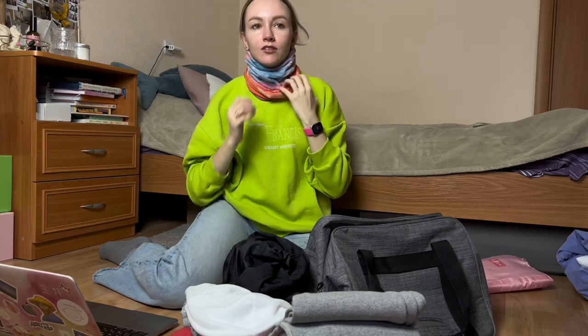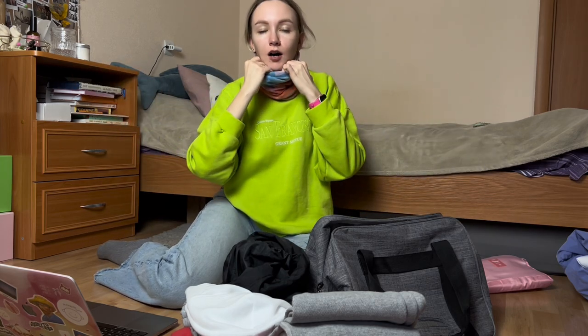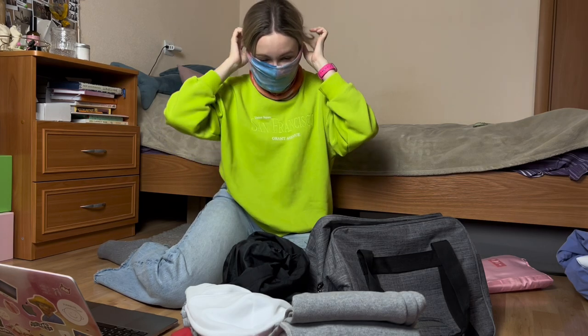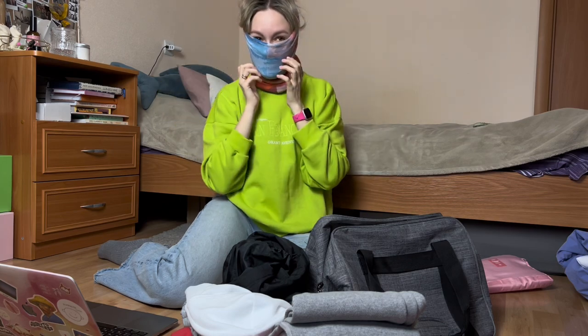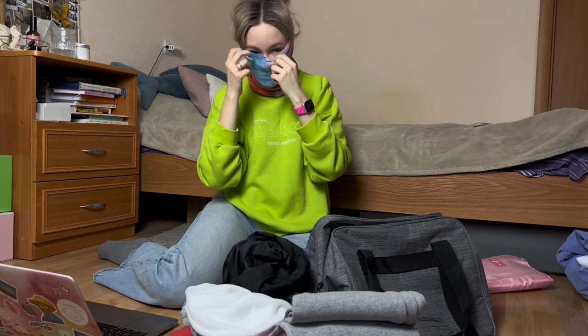Oh, I'm gonna look awful in this part of the video. So you can wear this one instead of a scarf. So again, it's not as huge as a scarf is, but this one is much better. And you can also, if you feel cold, just put it like this. And maybe I don't need to wear a balaclava in the end. I can just wear this beautiful scarf.